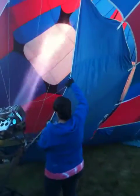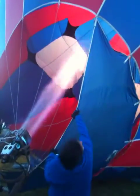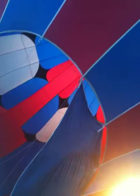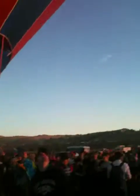Take off. Here she goes. Look at the crowd. The cameras. Here we go. And there she is. Yay! Got a flag flying. Wow, look at this. Let's stand back a little bit. And good morning, here comes the sun.